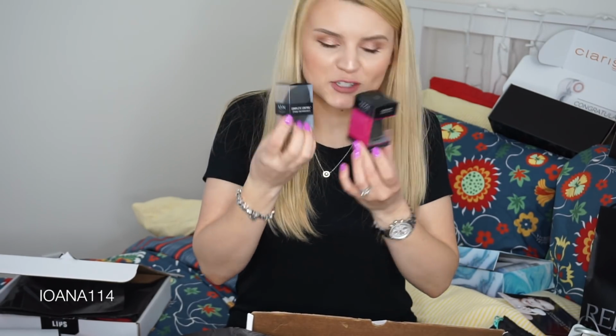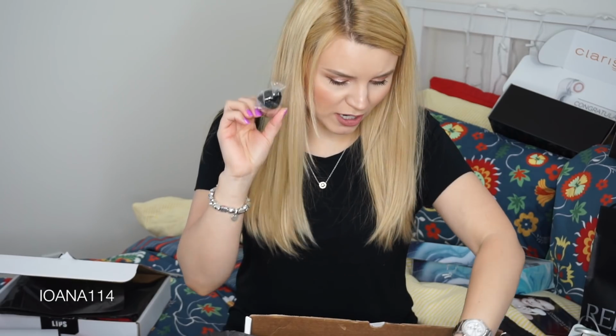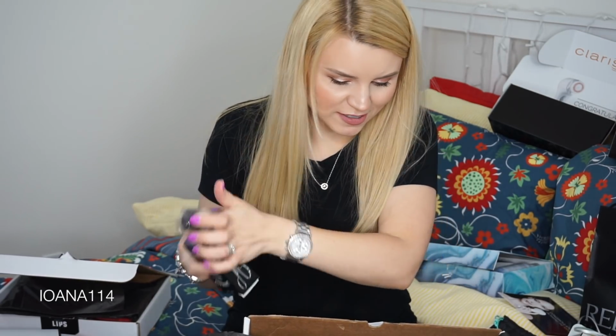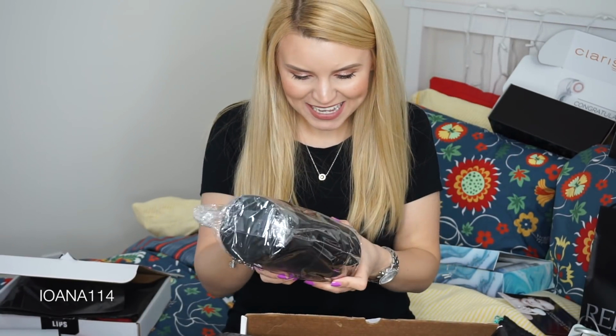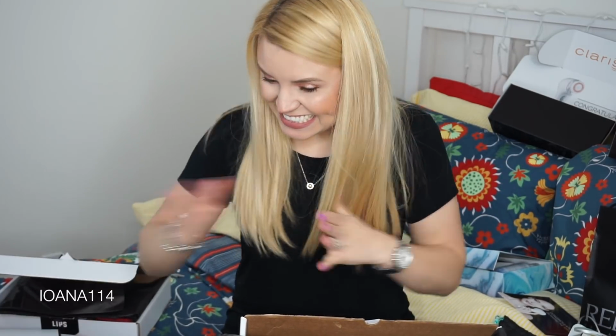Two blending sponges. An eyelash curler. A kabuki brush. A pencil sharpener. And look at this, a brush holder to put all the brushes in. This is amazing. This is going to be so good for travel, not that I travel that much. Thank you so much. Let's see what's in the next box.